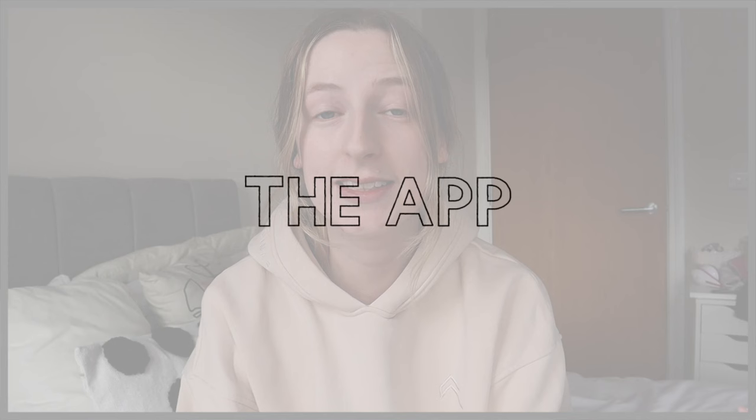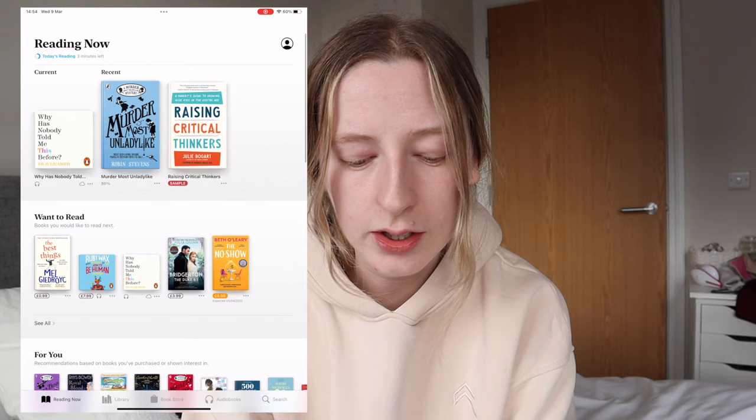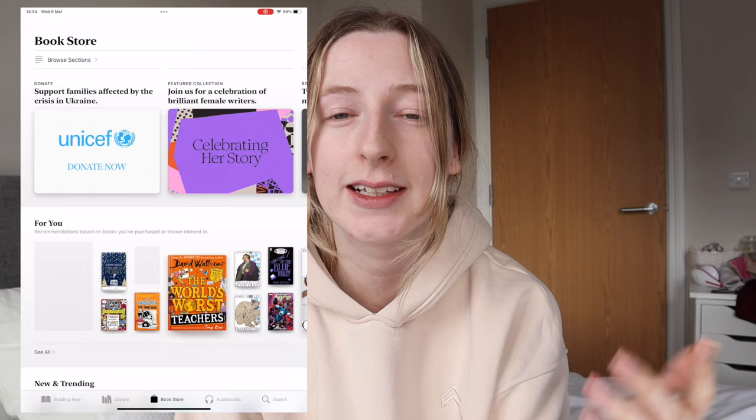So the first thing I want to talk about when it comes to Apple Books is the app itself. And actually, this is probably my favorite ebook or audiobook app that I've ever tried in terms of the user interface and the actual app itself. So it's a really intuitive design. It's really sleek. It's honestly really easy to navigate and use. It's got tabs at the bottom which show you what you're currently reading, your library, the store where you can actually buy the books, audiobooks, and it also has a search feature, so you can look for the book that you want.